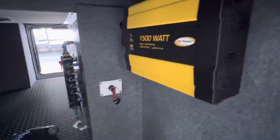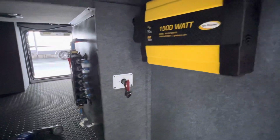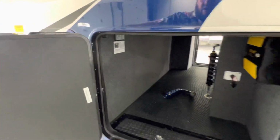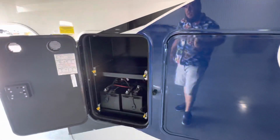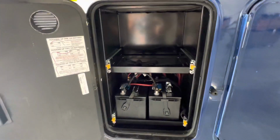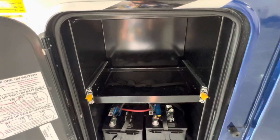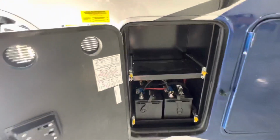1500 watt inverter, so that way you can use that solar power. It's your manifold system, so what's nice about this, if you spring a leak, let's say in the half bath, well, you can shut it off right there, all the valves. Everything is individually controlled, which is extremely nice. And that right there is going to be your automatic leveling controls. Storage trays for your batteries. We provide you with 2. You can add 2 extra. You got the ability to have 4, right there.